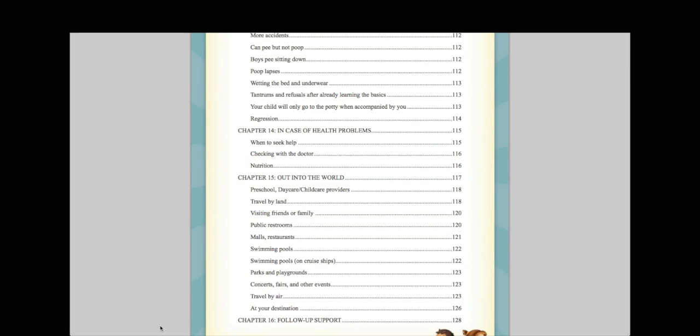The one chapter I really appreciated was the Out into the World chapter. So not many guides include the questions you have when your child is being potty trained in the real world. Things like traveling, preschool, going to friends' houses, malls, things like that. She really gets into specifics and advice on how to manage those things in the first few weeks after your child has been potty trained. So I thought that was a great addition to her guide.